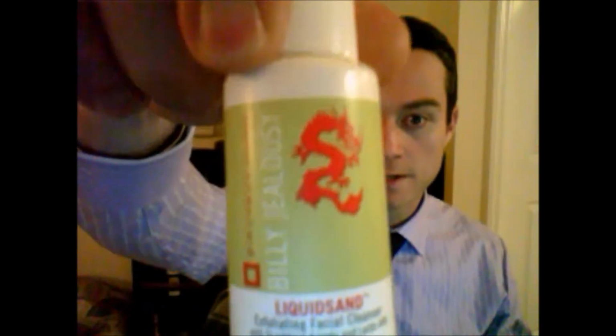The next item we have is the Billy Jealousy Liquid Sand Facial Wash. This particular item goes for $24 in its full size. You're only supposed to use it every other wash, so you would wash your face with it one day, the next day you'd wash your face with something a little bit lighter, or you don't even have to wash your face depending on how active you were and how oily your face gets, and then you could go ahead for the third day and use this wash.